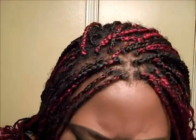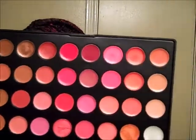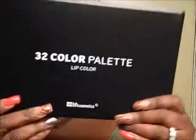100. But another palette that's actually awesome, and I don't know why I don't use this a lot, I actually just moved this into my personal kit and I'm keeping it in there now, and that is the 32 color lip palette. You can get this from any place, BH Cosmetics. I think you can get this from Coastal Scents, but for sure you can get this from eBay. But yes, this palette right here, it's my least used, and I don't know why, because it has amazing colors, and that's the 32 Lip Colors palette.